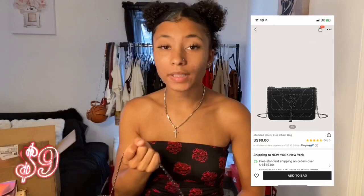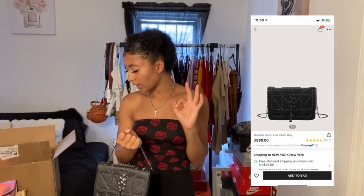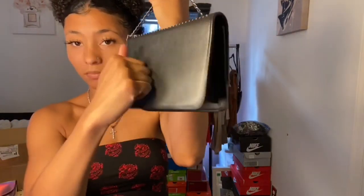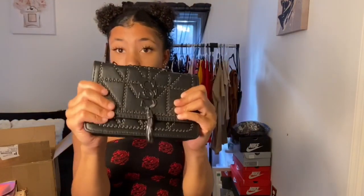This quality, listen, y'all. This bag was only $9. I don't know if y'all can see that. $9. It's gonna be somewhere on the screen. You'll see. $9. Do you hear this? That is a sturdy bag. Like, it is so sturdy.